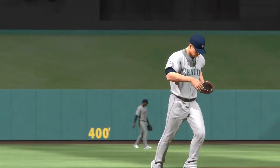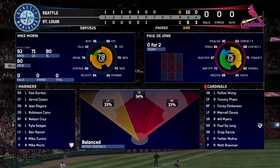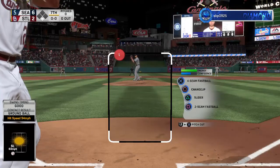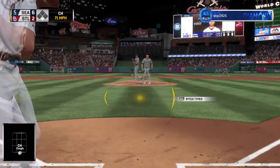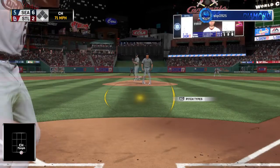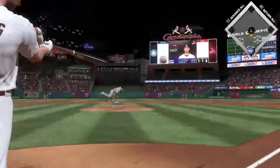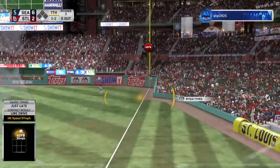Mike Morin will come on in. Now pitching for Seattle. Digging in now. Number 64, Mike Morin. And a good idea to hold off on that swing. It's ball one. And, oh, looked like ball two below the knees, but it's ruled a strike, and that evens the count at 1-1. Hit hard down the right field line, but a foul ball.